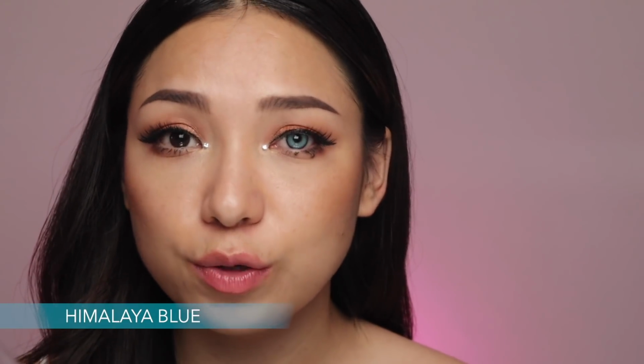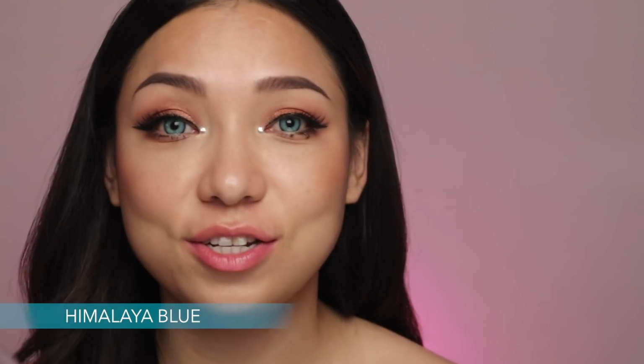This looks kind of similar. So the gray one and the blue one looks kind of similar in different lighting, but this one is more turquoise blue. Pop it on the white part, look down, and there you go. It's easy as that. You just need to trust yourself.